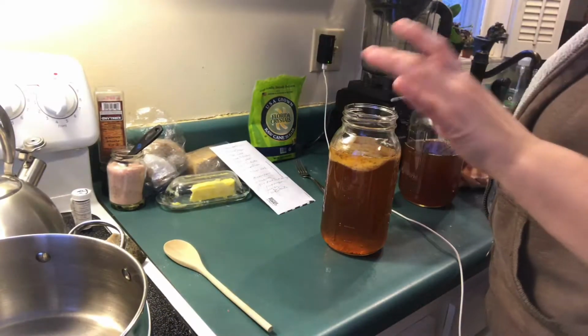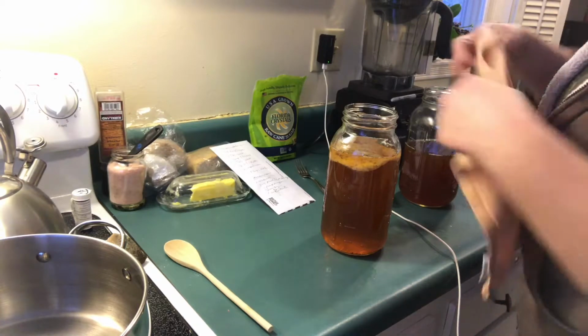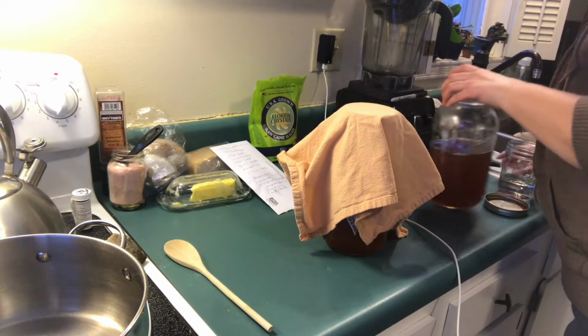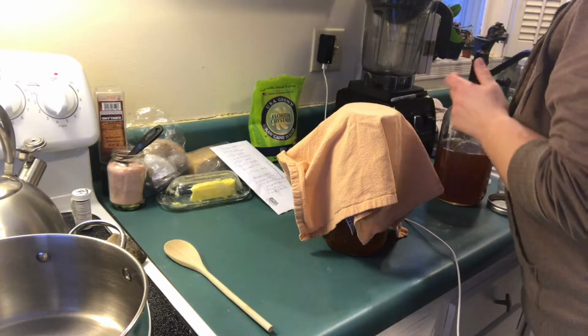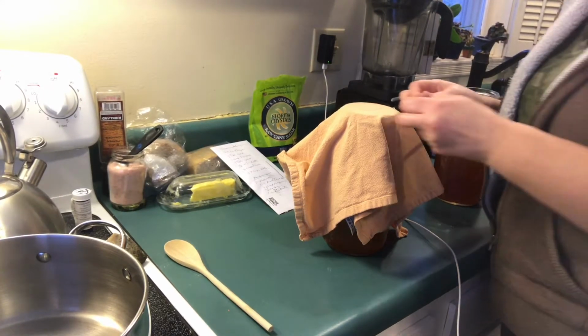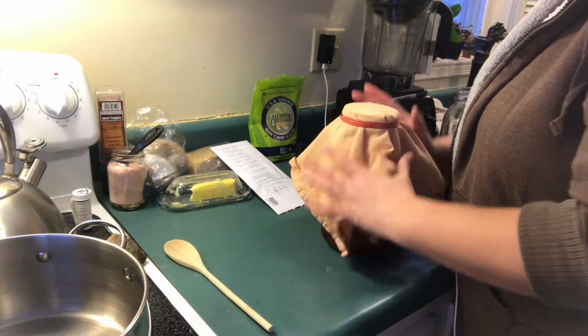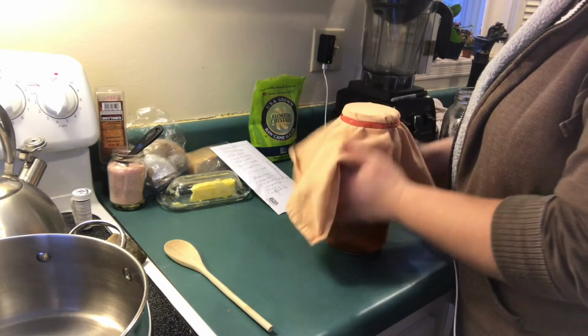Oh, one thing I forgot to mention. It's just like with making your scoby. You have a breathable cloth over top, and then you have a rubber band, which I lost. Where's my rubber band that you secure the cloth on. It keeps it filtered, but it still is able to breathe and grow that glorious bacteria that you want for your gut.